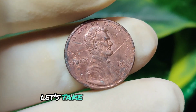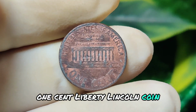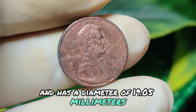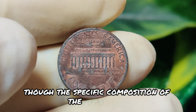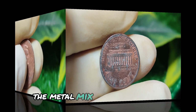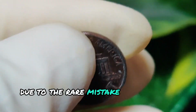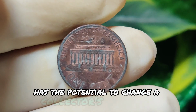Now, let's take a closer look at the physical characteristics of the 1975 1-cent Liberty Lincoln coin. As with all standard U.S. pennies, the coin weighs approximately 2.5 grams and has a diameter of 19.05 millimeters. It's composed of a copper-plated zinc mix, though the specific composition of the 1975 era coin is a topic of much debate, with some experts suggesting the metal mix was slightly off due to the minting error. Despite being a relatively small coin in size, its value is astronomical due to the rare mistake made during its production. That small 2.5-gram penny has the potential to change a collector's life forever.